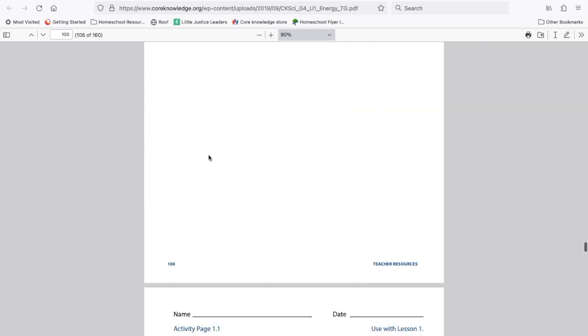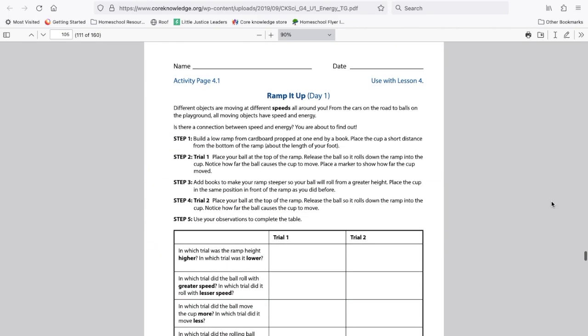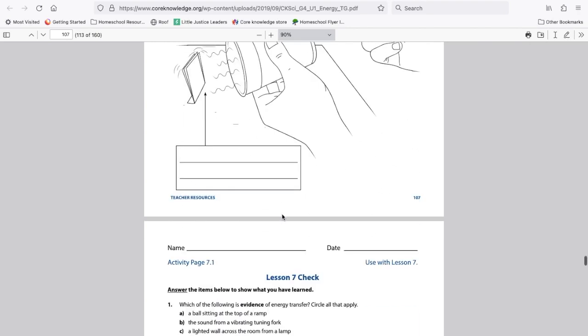So I think that is a good skill to practice. So I do like the assessment opportunities as well. And again, this would be an example of a demonstration we did. We built a ramp to look at how speed affects energy, and my kids really enjoyed that one. This was to look at sound with a Post-it and a cup.